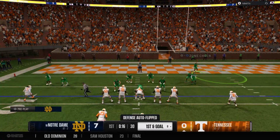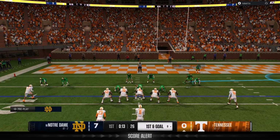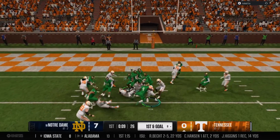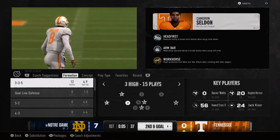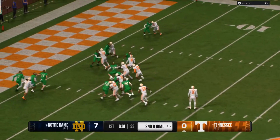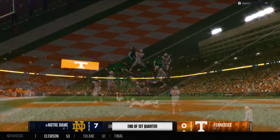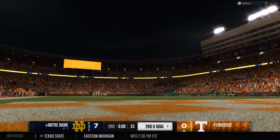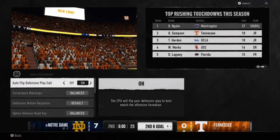Back-to-back big plays. Defense is reeling. Set up first and goal now. Here we go. Trying the run, it's Selden. Defense makes the tackle as the final seconds of this first quarter run out. Now second and goal. That's the end of the first quarter. With the score, Notre Dame 7, Tennessee 0.